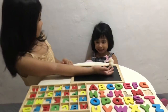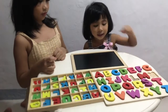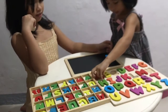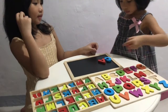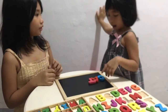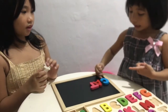Cat. Okay, can you spell cat? C-A-T. Can you see? Yeah. Okay, everything you like. And next is letter A. Very good. Good girl! Can you pronounce the phonic sound? And the next one? And see the word.